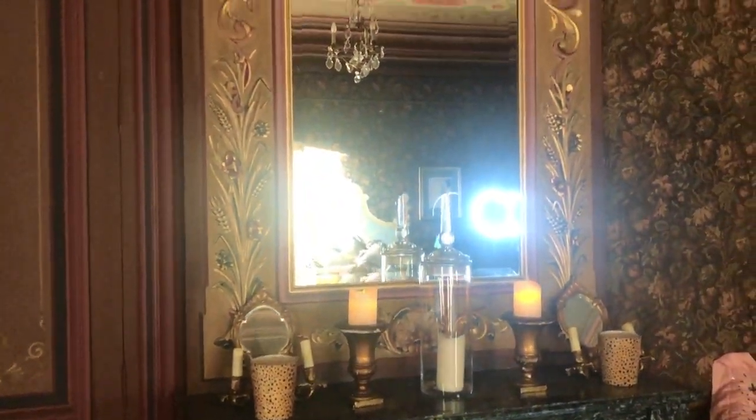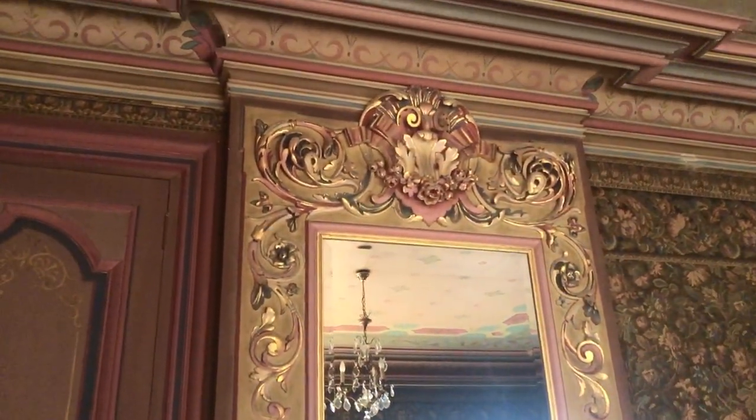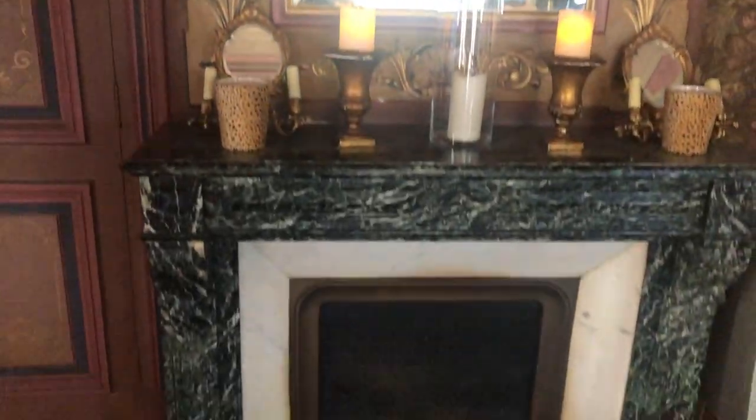And the most stunning mirror. One of the many gorgeous mirrors in the house. And a lovely working fireplace. We found this hilarious debonair cat.